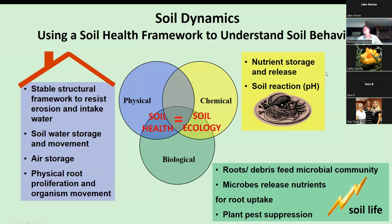And so here we are back to our slide where we talked about soil health as soil ecology with our colored discs. Again, I talked about the house, the soil physical world, where all these things take place, where the water enters, the air enters, water is stored. It's the place where the roots get at all those things, like the chemical nutrients. The meat and potatoes of soil behavior is really the soil chemistry, nutrient storage, release, the pH for solubility. But of course, soil life is the biology, and the biology is really what makes the ecology function, because that's where the energy transfer takes place in the life.